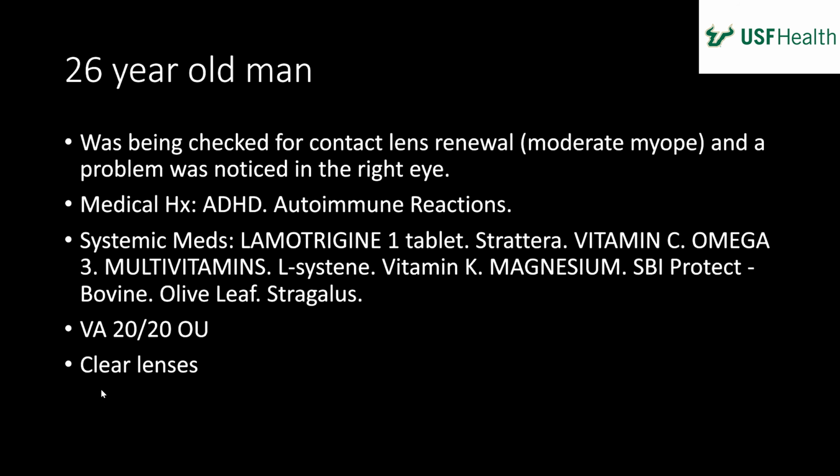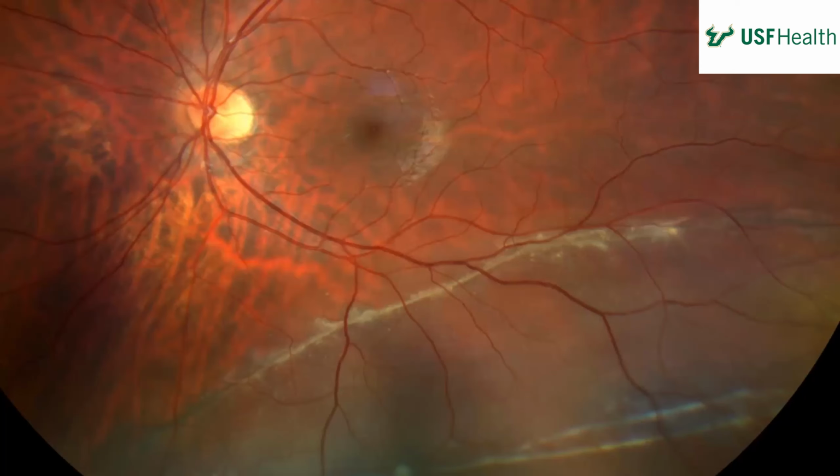His visual acuity is 20/20 with lenses, with no symptoms. Okay, looks like this is a fundus photo. Looking here at the left eye, and then looking at the nerve, mostly big, sharp, flat.